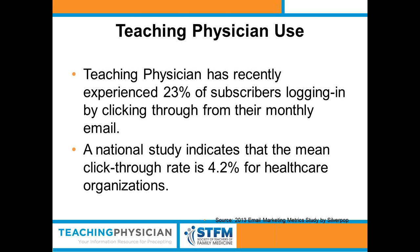I mean, we know that a national study just published indicates that the mean click-through rate is only 4.2% for healthcare organizations, clicking through from an email back to a home page or something. And so we're doing about 19% better than the national average, and we feel pretty good about that, and know that the site actually offers really good content that preceptors, if they use it, really appreciate.